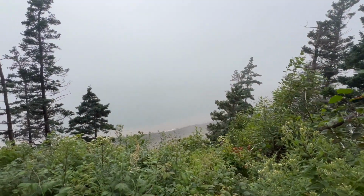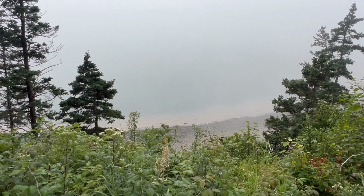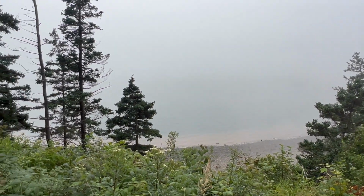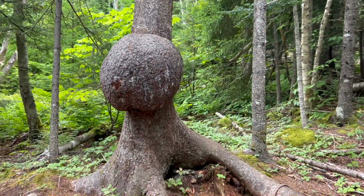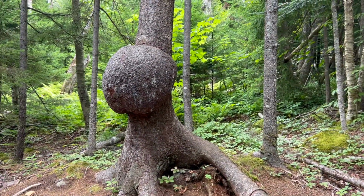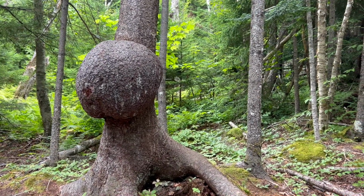Not much to see here, but at least you can see the beach and some rocks down there. This is a Big Cove Lookout. Still pretty foggy. That's a big old burl down low to the ground too. Maybe that tree's pregnant. It can have a baby pretty soon.